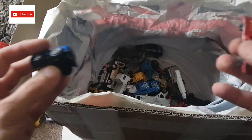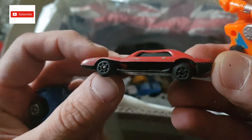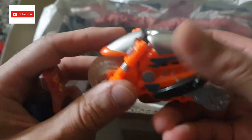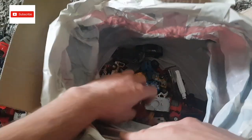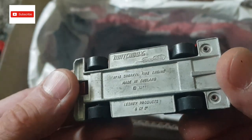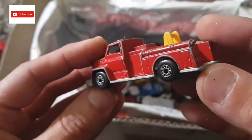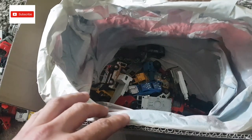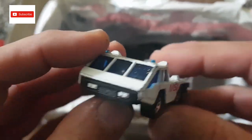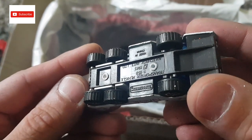And I've got, this bag is finished. I've got another plastic one here, another plastic, I don't know what this is, and a plastic futuristic motorbike. So, I think these are the better ones in this bag. Yeah, this is a Matchbox Superfast 1977 fire engine. Yeah, this one is better. Yeah, I have these as well. This is the rocket launcher from Matchbox.